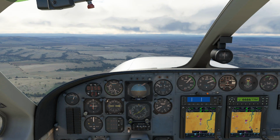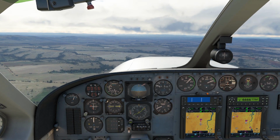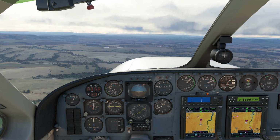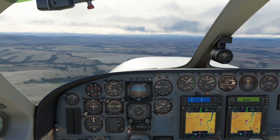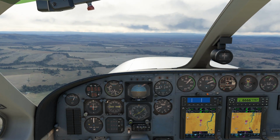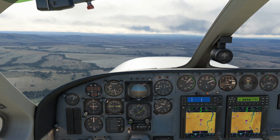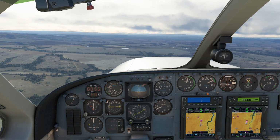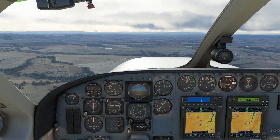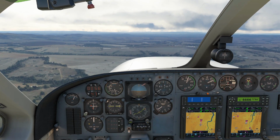It is remarkably easy to land, and that's either fantastic flight modelling from the developer, or I've just got the controller's settings configured in a way that makes it too easy. And it does feel a little bit too easy to land, if anything. But who knows? It could be an easy to land aircraft in real life. I don't know. Haven't flown it.